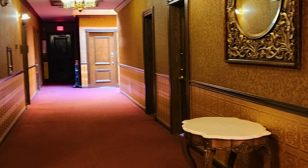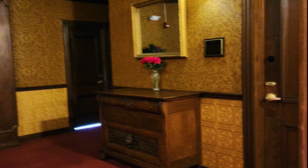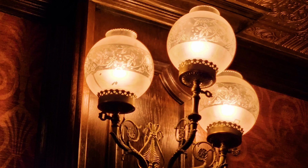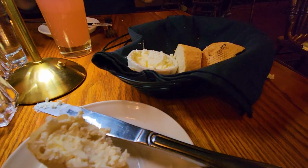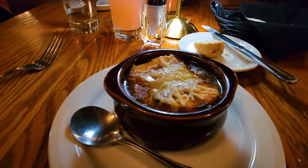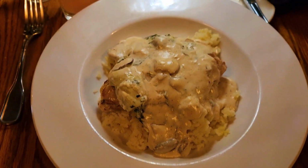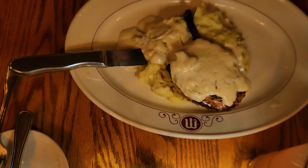During the day, we took some photos around to check if we could see any entities or anything. When night fell upon the Mizpah, it was time for dinner. We went to the Jack Dempsey room, which opens at 5, and I had a French onion soup. And we both had a protein that was smothered in some traditional old school stuff.